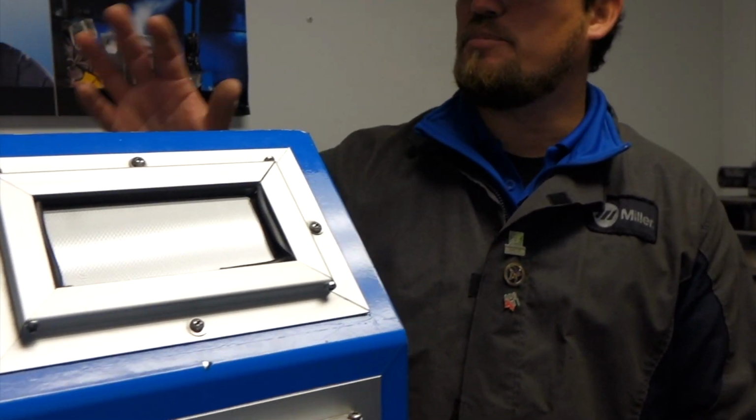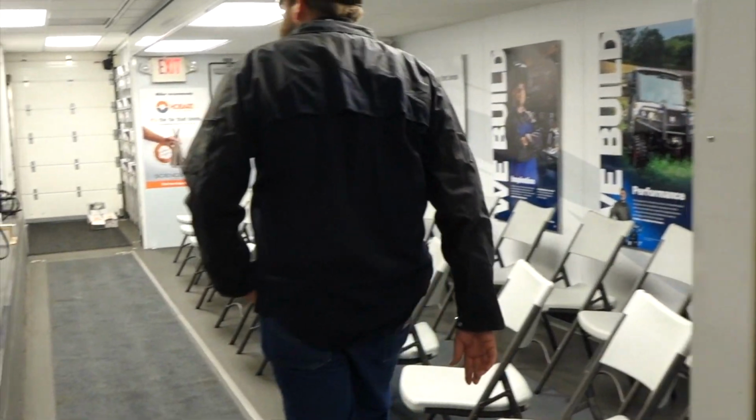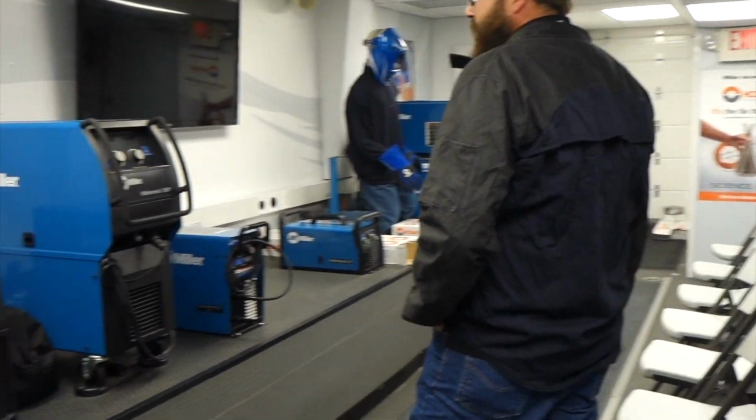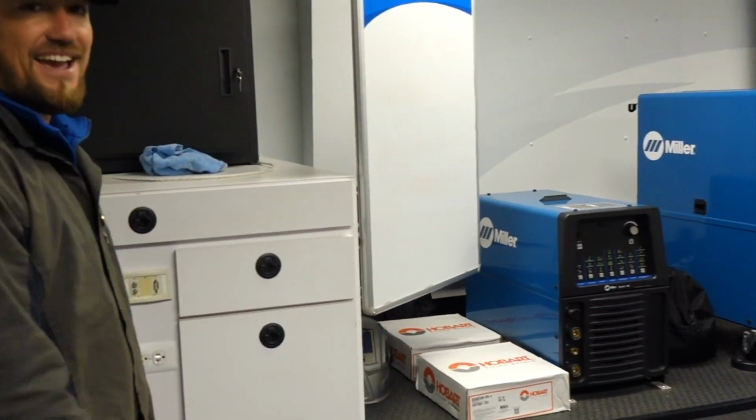And here we have it. We've got some static displays. On hot days, this is a great place to be. It's air conditioned and a lot of people hang out. But as we move into the fall, the temperature's dropping, but still a fun place to hang out at.